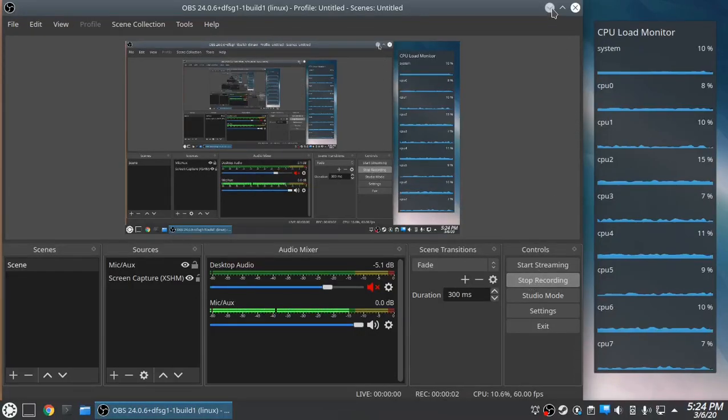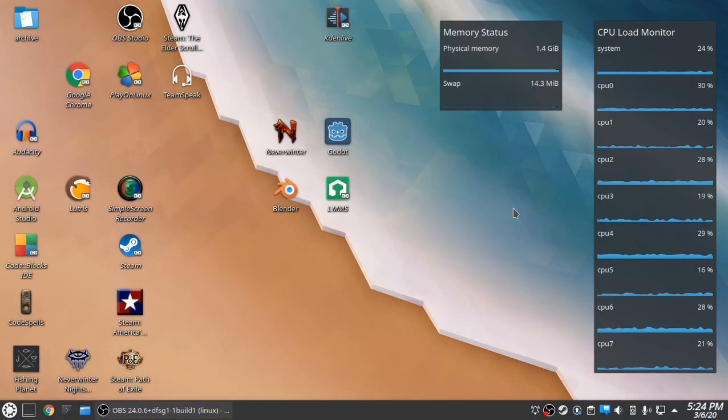Oh my goodness. Let me tell you what I'm about to do. I have been a Kubuntu user since its inception, 2006, except for the horrid KDE 4 point whatever transition. It was so bad that I couldn't even take it. So I was using Ubuntu proper.